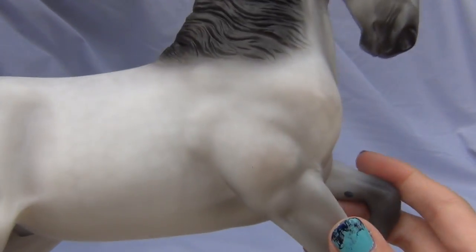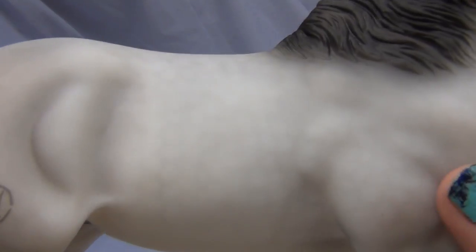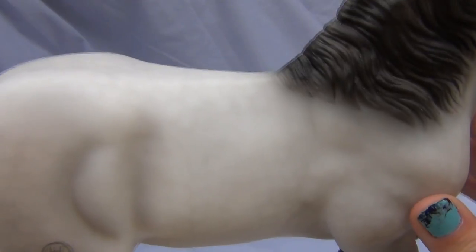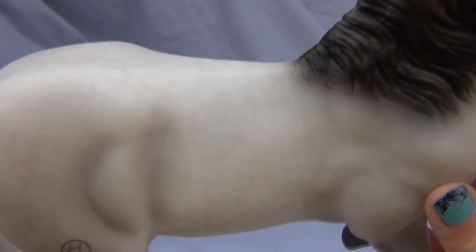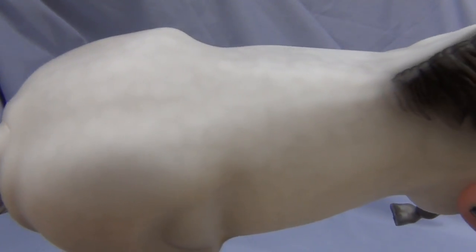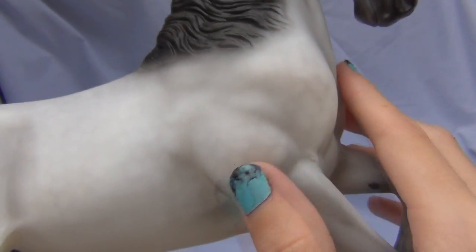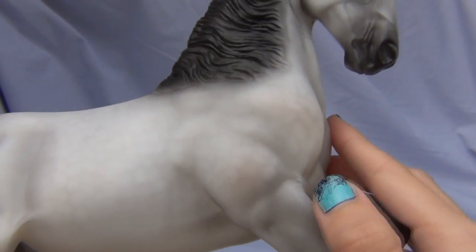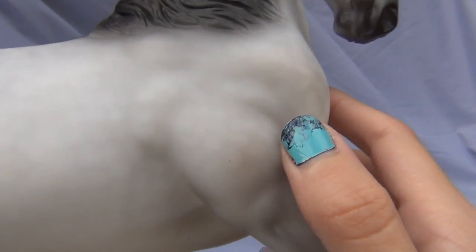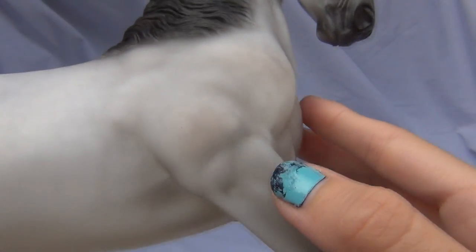Then moving down to his shoulder, you can see that he has some dapples going on. Some of the models had really prominent dapples, and then some had much subtler dapples. I got one with more subtle dapples because I didn't want them to be too fish scaly looking and too loud looking. So I got one with more subtle dapples, and I really like them. Another thing, like I said, I don't know if you can really see it too well on camera, but he does have a kind of brownish shading very, very lightly on his shoulders right there. Kind of gives the model a bit more color, and I really like that they did that.